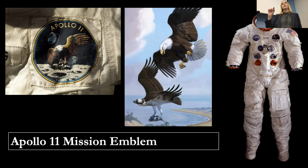And they also decided to write out Apollo 11 using the numerals, as opposed to the word eleven, because they thought it would be more accessible to people who didn't speak English. And so they wanted this to be something representative of all humankind, and not necessarily the crew of three or even the United States.